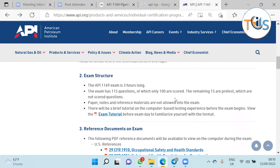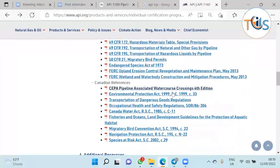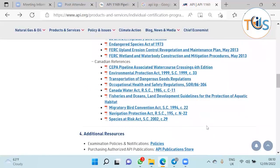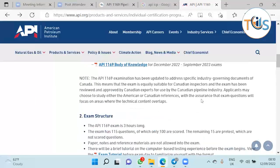The reason is that you need to roughly answer 70% of the questions, and API wants to standardize the level of difficulty across all the exam windows and examinations, so they sort of scale, they call it scaling. So you should have a minimum of 400 and a maximum of 500 marks, and this practically means around 69 to 70% that you should score.